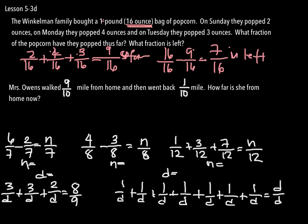All right. So now let's look at Mrs. Owens. She walked 9/10 mile from home and then walked 1/10 mile. Went back 1/10. How far is she from her home right now? Well, we know she walked away this far. She walked 9/10 out. And then she walked back 1/10. So now how far is she? Well, we know it's going to stay tenths. Now it's 9 less 1. It's going to be 8/10 of a mile. So she's 8/10 of a mile away from her home.